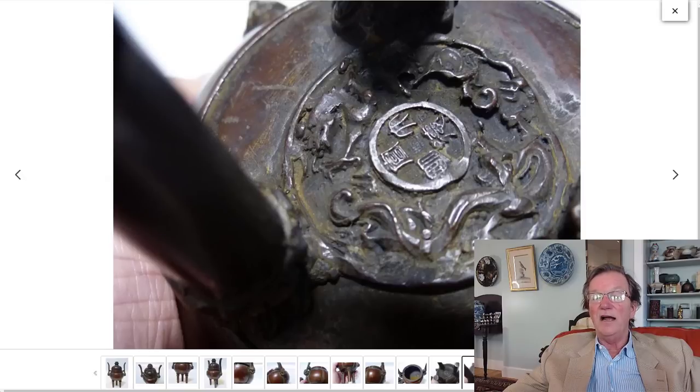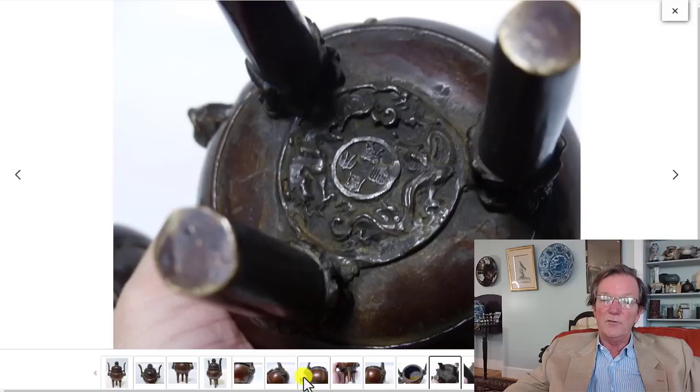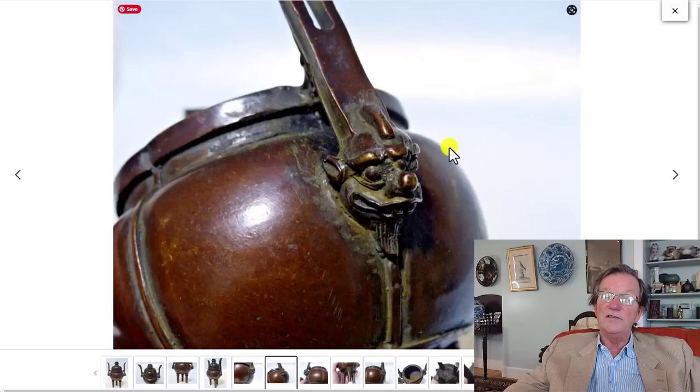The underside, you've seen these bronzes they did during the Republic period, where they use this circling dragon with a mark in the middle, and it's always very blurry and unreadable. This is good, pretty clear, crisp casting. I think this is an older one. Very nicely done. There's that mask. Nice patina. This is an applied patina, and they did a beautiful job with it.